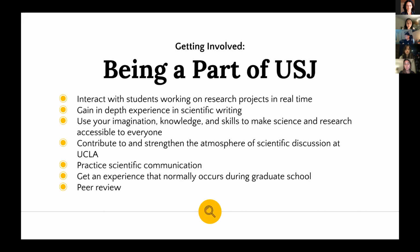And another really important cause that we like to emphasize is scientific communication, which, as you all probably know, is also very important, especially now that we're in a pandemic. And another really unique aspect of USJ is that you get involved in this process of peer review and publishing a scientific journal, which is usually an experience that a lot of people get in graduate school, but you get to experience it as an undergraduate here if you're a part of USJ.